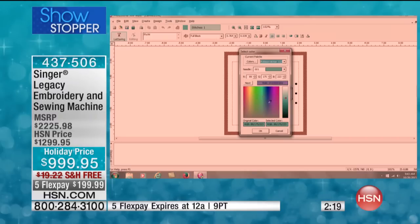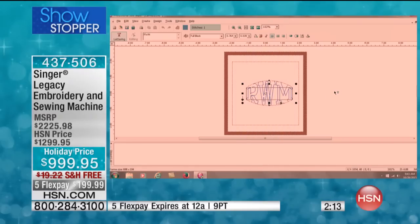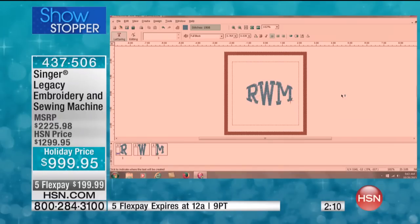I was gonna say black. No, I'm just kidding. Choose blue. Okay, we'll choose a blue. Okay, blue. And we'll say okay. And now we right click and say stitch it. There it goes. Now if we wanted to, we could go to advanced editing and start adding different fills to that. But in the interest of time right now, I'm not gonna be able to do that.